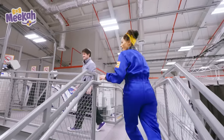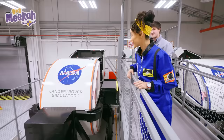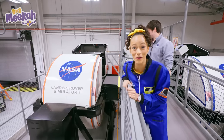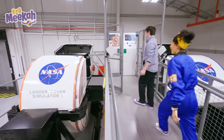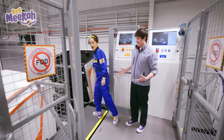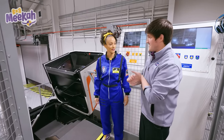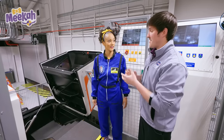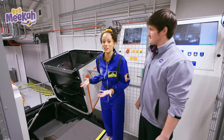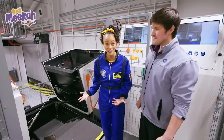Whoa. Look over there. It says Lander Rover Simulator 1. That's so cool. So over here, we have a really amazing simulator. This is gonna show you how you're gonna fly to Mars, how you're gonna land on Mars, and then how you're gonna drive on Mars. That's amazing. And remember, it's a simulation, so it's not real, but it's gonna make me feel like I'm really traveling to Mars.